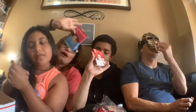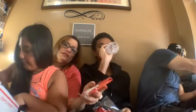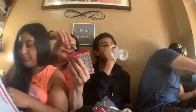Guys, so we're down to our last two items. They're also from Ritter Sport, both of them. This one is gonna be rather interesting because this one is white cinnamon crisp. So I guess it's white chocolate. You like it? Yeah, I knew she would like it, guys.